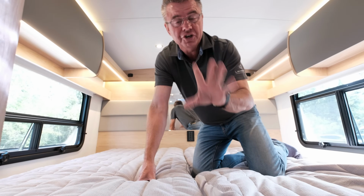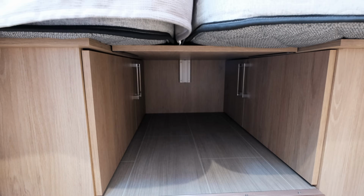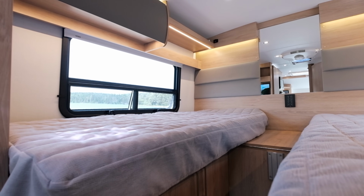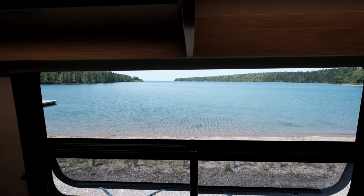And for our pet owners, you're gonna love this. Got a little dog area to sleep underneath the bed. Very cool. Cats, dogs, lots of storage area, USB plugs, inverter plugs, ultra leather headboards. Look at that beautiful view of the lake over there.